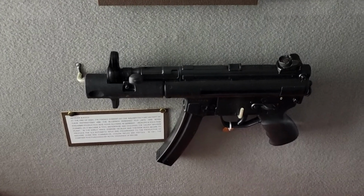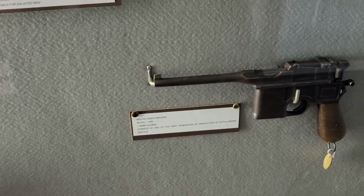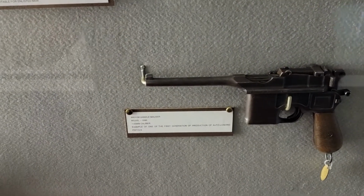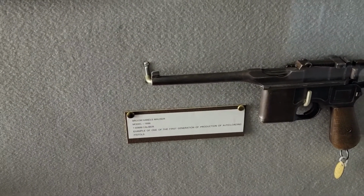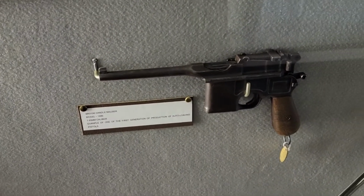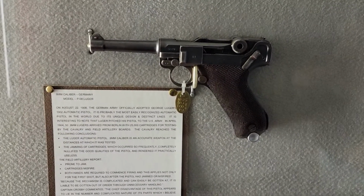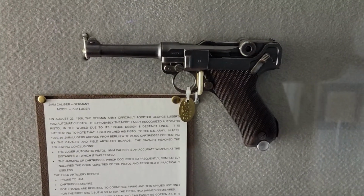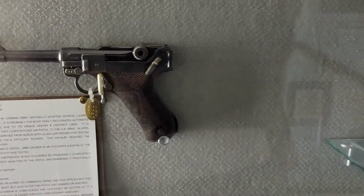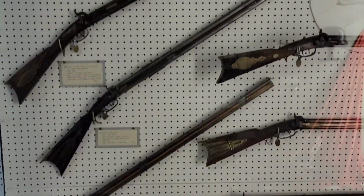And that looks like a semi-automatic. Okay, this one is a broom handle Mauser, model 1896. Wow. And then this one is a 9mm Luger. My mom used to have one of these, but I have a Walther 9mm. So, whoa, we got some guns here.